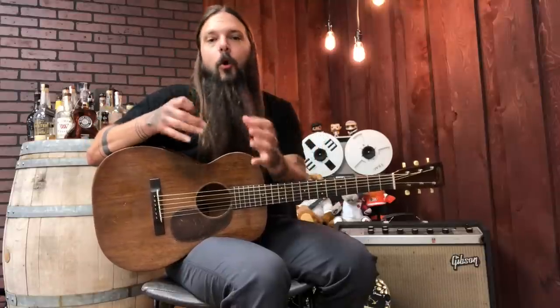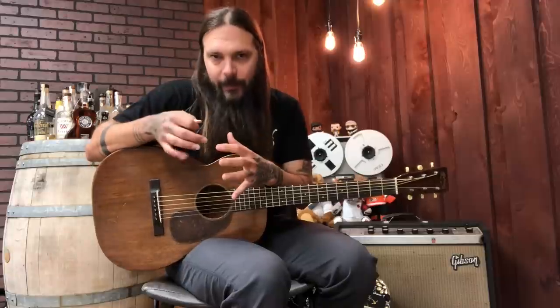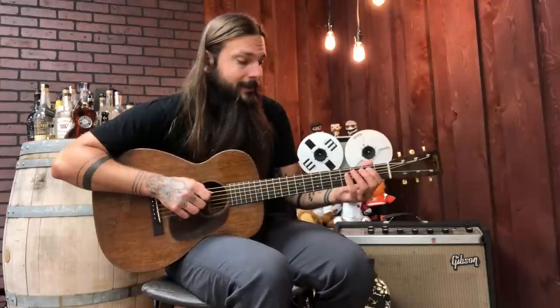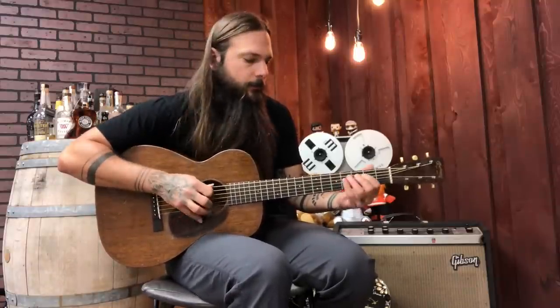Oftentimes we get stuck in this very one-dimensional way of playing in terms of volume, but you have so much control and it has everything to do with you and your relationship to dynamics. Now let's go ahead and add a fretted element to this so we can get control over both the picking hand and the fretting hand. So we're going to be replicating this pattern. It's going to go open A string, second fret of the A, fourth fret of the A. That's it. You're just going to be repeating those notes again with a steady down and up pick motion, like so.